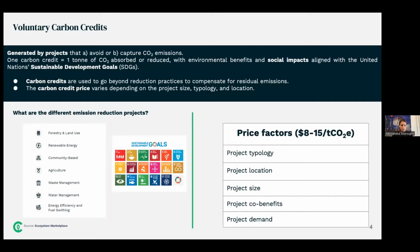As mentioned, these carbon credits can be used to compensate for residual emissions, the emissions that you haven't been able to reduce with the EDGE program. The price of carbon credits also varies substantially. There's no one fixed price per carbon credit. It depends on the project typology, location, size, the co-benefits of the project, and recently also the demand. After the pandemic, there's been a really increased demand for carbon credits, which has driven prices upwards. Right now, for a high quality project, we're looking at around $8 to $15 per ton of CO2, and it really depends on the type of project.